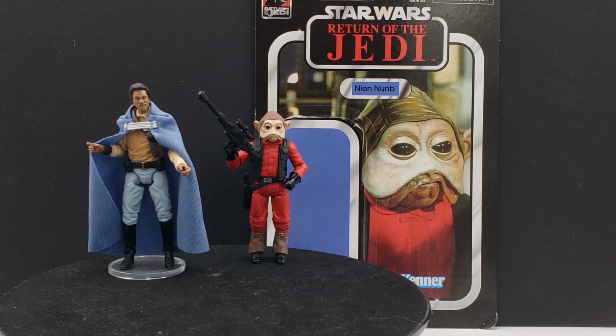Similar to Weequay, Nien Nunb has been out for probably about a year now at this point, and I was hoping to find a sale on him. Unfortunately, he never really seemed to go on sale, and if he did, it was only like $1 or $2 off. I was hoping he would go dirt cheap, where it would be like $8 or $9 for him. But I got tired of waiting at this point, and from my understanding, production for Nien Nunb and Weequay has stopped. Not 100% sure, but usually once I hear that, I'll just go ahead and jump on it, because I don't want to take that risk and then a couple weeks later the price skyrockets on it. And these are characters that I really wanted in my collection for over a decade now, and I'm finally happy to have them.